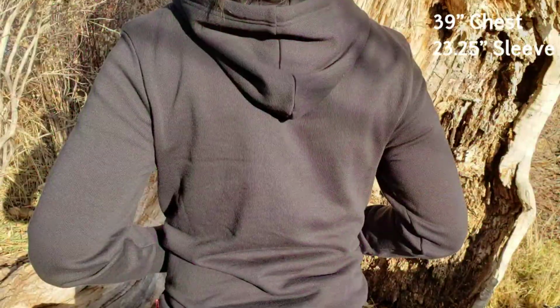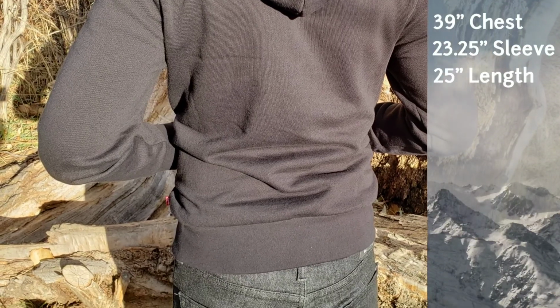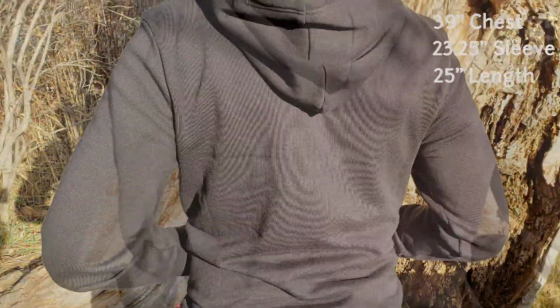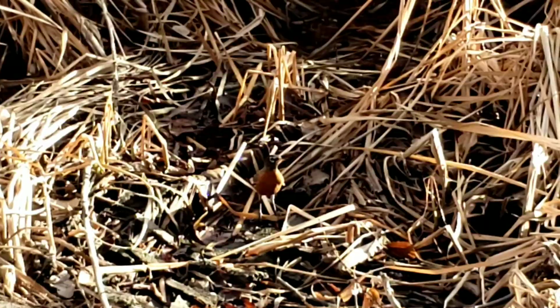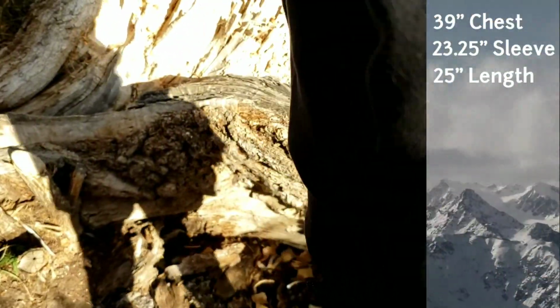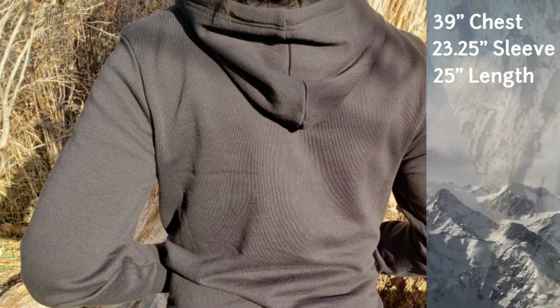The total length of the Levi's hoodie is 25 inches from the seam behind the neck down to the hem. The length sits about right and doesn't feel too long or too short. I like how the waist around the hip area fits rather slim, but not tight, measuring 34 inches around, which adds to the V-taper by slimming the waist and accentuating the shoulders.